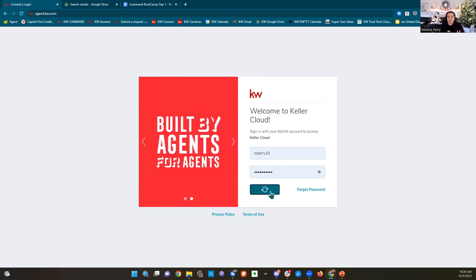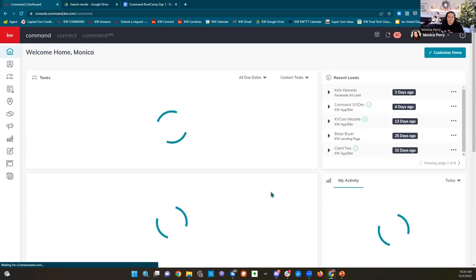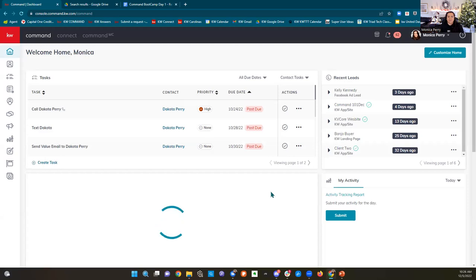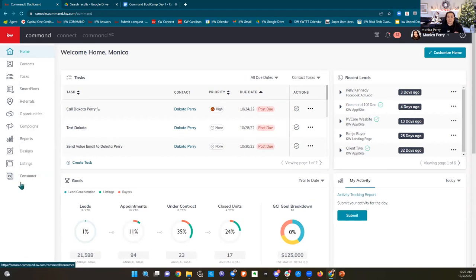Good deal. Awesome. Okay. So once we get in here, we're going to take a look at our dashboard really quickly. I always tell people to think about Command like your cell phone. Right? It's a platform. It's got apps. You took it out of the box. The apps are over here on the left-hand side. If you ever forget what these apps are, you can always click the white KW on the red background and pop that out to remind yourself. These are our pre-installed apps. Some you're going to use more than others.